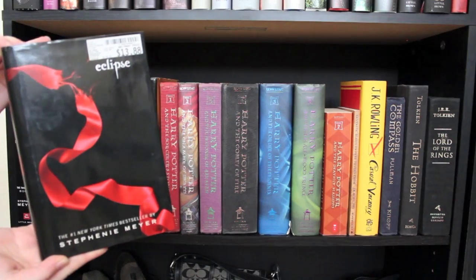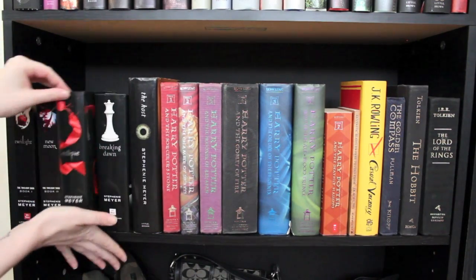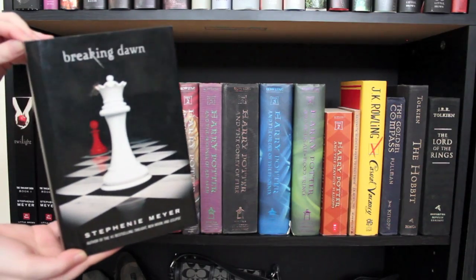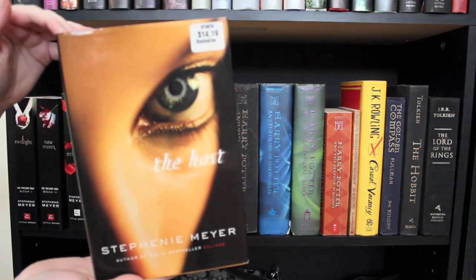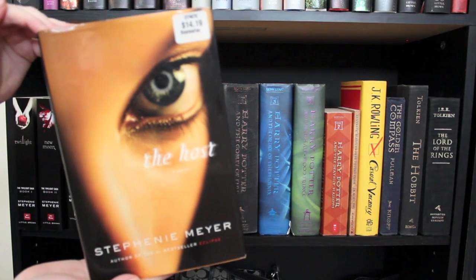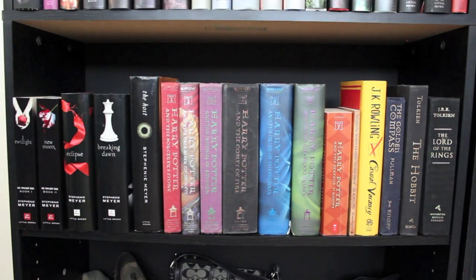I also have Eclipse, which I clearly bought at Walmart. Stupid stickers. And Breaking Dawn, which I also bought at Walmart, but I think I took the sticker off. And of course, I have The Host by Stephenie Meyer, which was an awesome book, but I still need to see the movie. Then we move on to my Harry Potter collection.